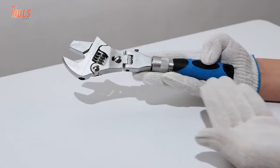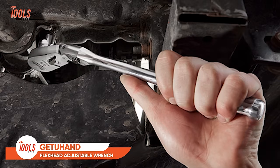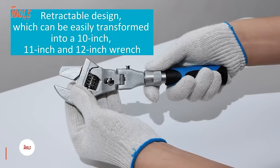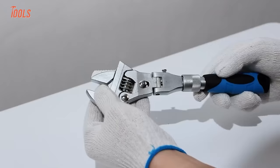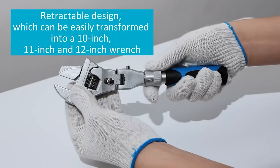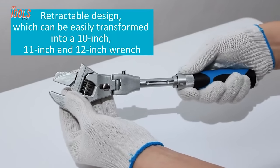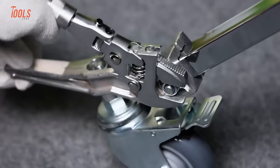Let's start today's list with the Get Your Hand Flex Head Adjustable Wrench. We know the benefits of a flex head wrench in the field of plumbing. This tool has a retractable design that meets every need of professionals and saves their labor. With just a simple pull-down, you can turn the traditional wrench into a ratchet wrench in no time. Thus, you can tighten the screws to work effortlessly.